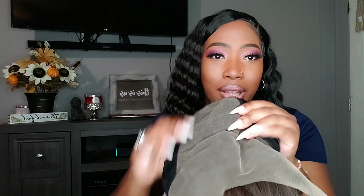I really wish they would stop saying 13 by 6 because you really only get most of your parting here, from here to here in this middle area, and then on the sides you only get a little bit of parting. 13 by 6 would literally cover this entire, almost half of this cap. So yeah, I really hope they stop saying 13 by 6.